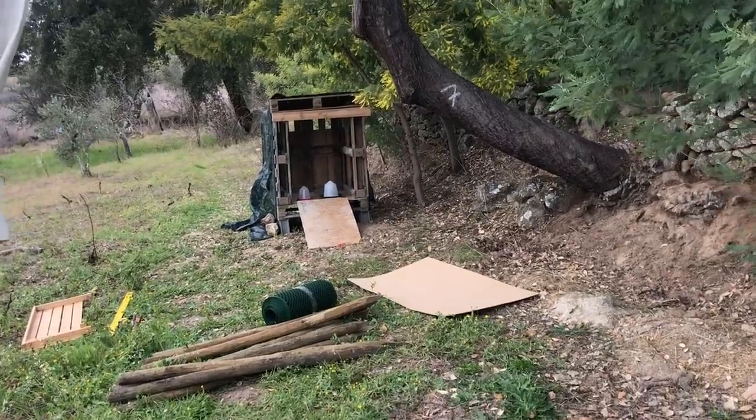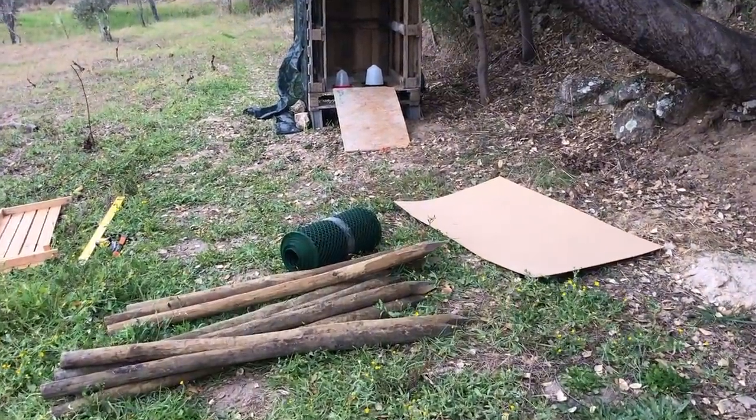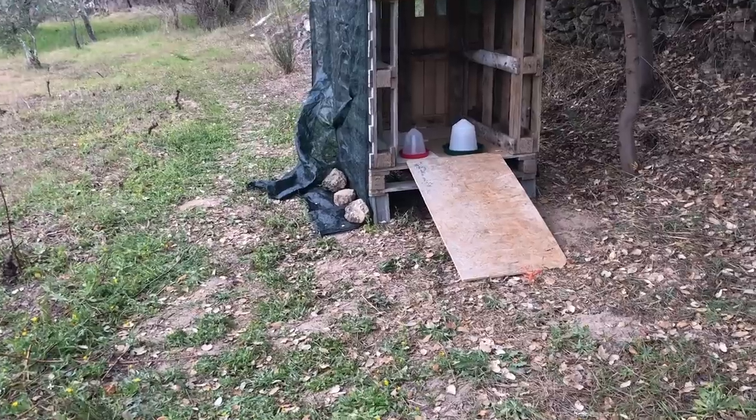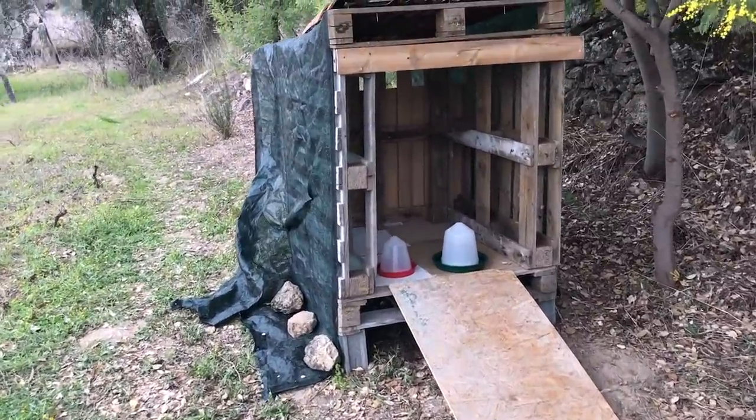It's a rather overcast day here for once. It's quite unusual not to have a blue sky, so hopefully that's a sign that rain is on the way. The forecast has kept saying it might rain today, but I don't believe it. But I'll show you where we got up to with the chicken coop. So we've just been out to buy the fence posts so we can make them a little pen, and then we need to finish up cladding all of this.